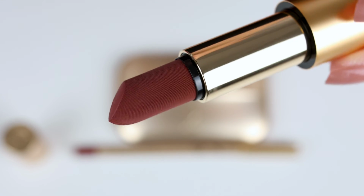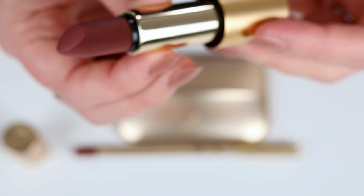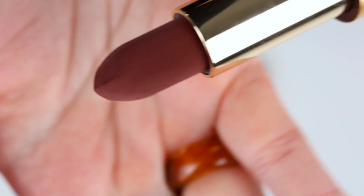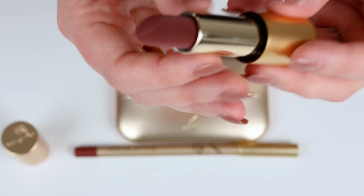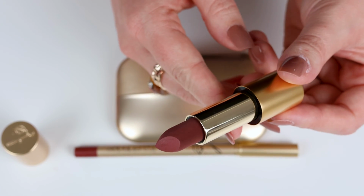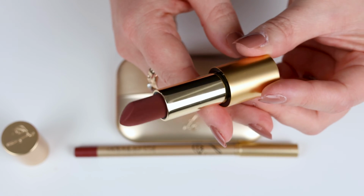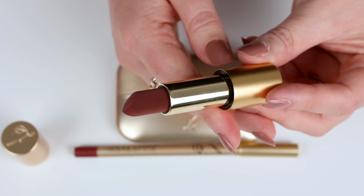So it has that beautiful velvet bullet and it makes you never want to use it. I have swatched this already, so it might not look as pristine. I don't know if you guys can see that velvet texture. Absolutely stunning. So this shade right here is described as a bewitching medium dusky clay rose, and it leans a little cool toned. So mauve magic from the 90s, the indie it girl of true velvets.